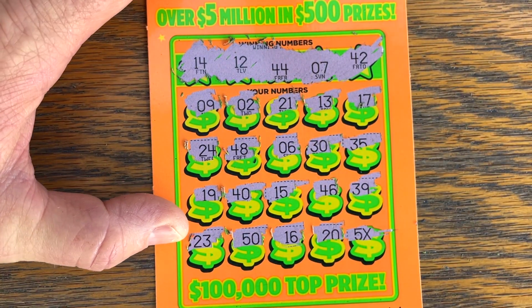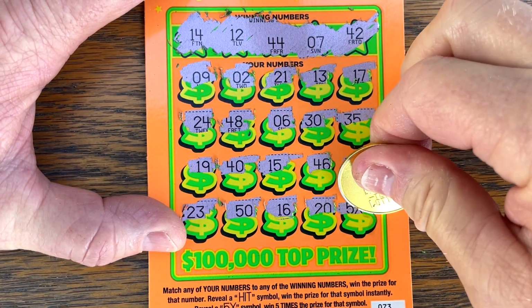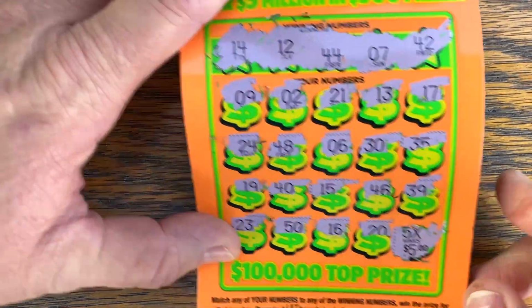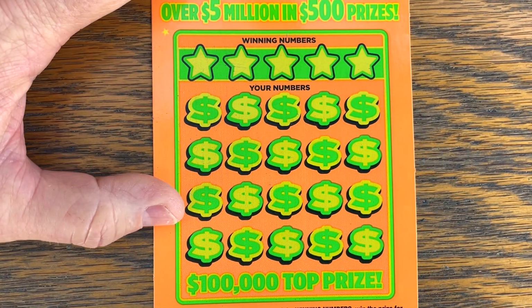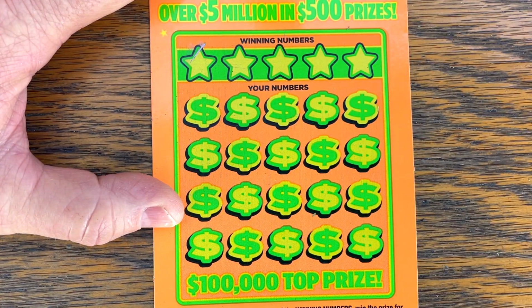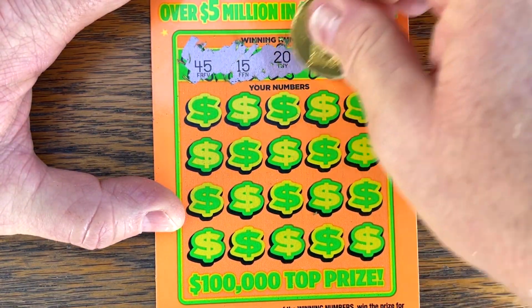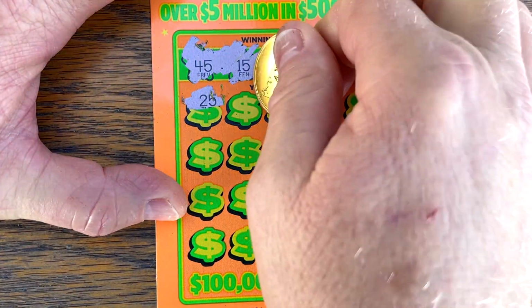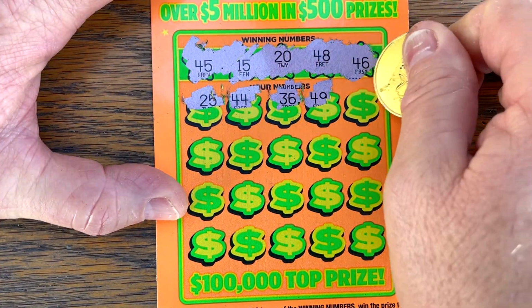20. Oh, and the five times. Last spot. Ooh, found it. All right. Five times. Oh, come on. Five times. Hey, $25. We will take that. Found the five times again. Got a little profit on it. 74 right there at the end. I love those last spot saves. Still haven't found anything bigger than that, a single match anyway, more than $5. 45, 15, 20, 48, 46. But I'm very happy with that. Right there at the end, too.